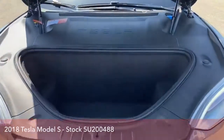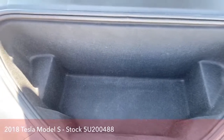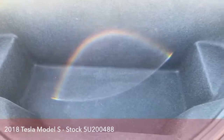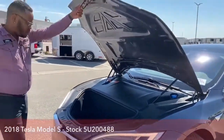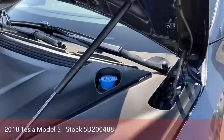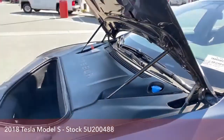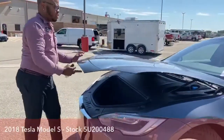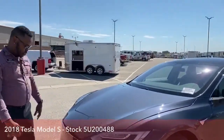So this actually has tons of storage room in the front here. As you can see, it's a place for storage. This is a fully electric vehicle, so there's no engine, so you don't have to worry about changing your oil or anything like that. And as you can see in the back end here, you got your wiper fluid. Okay, and when closing the trunk, or the frunk, all you need is two hands and a slight push.